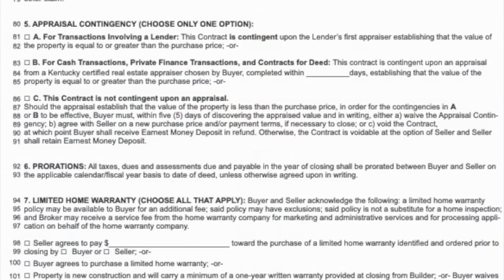Okay, our next topic on the Kentucky REALTORS Statewide Contract video vignette series deals with the appraisal contingency. That contingency is contained within paragraph 5 of the statewide contract and appears on numeric line 80. Again, those numbers run along the side of the contract. The important thing to note first is that you are given three options as a buyer making an offer, but you should only select one of the three options.